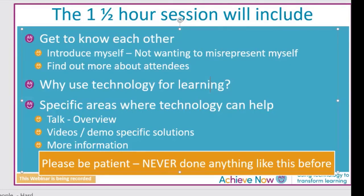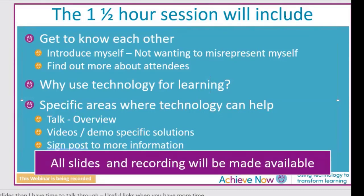Plus, I find Zoom really clunky and slow. So please be patient with me. I'm sure you will. And I just want to reiterate that all the slides, everything that we're going to see is going to be recorded and the slides will be made available. So I really hope you've finished all your jobs for this evening and that you can sit back with a drink. I've got a drink.